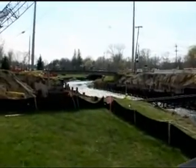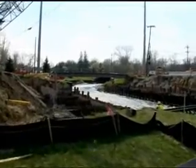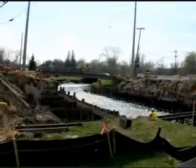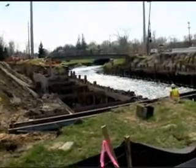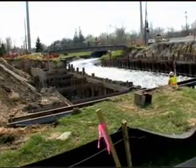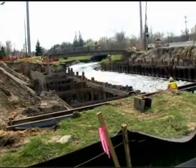How far down will they drill those pilings? They're about 30 to 35 feet for this right now. 30 to 35 feet below the riverbed? No, below where they are right now. Oh, so even farther below. So 15 feet below the river, plus another 30 to 35 feet.